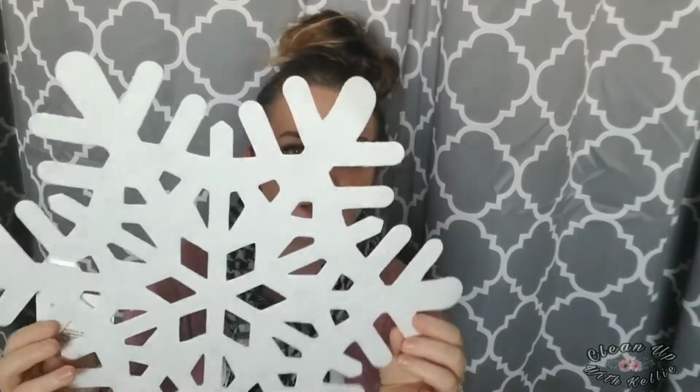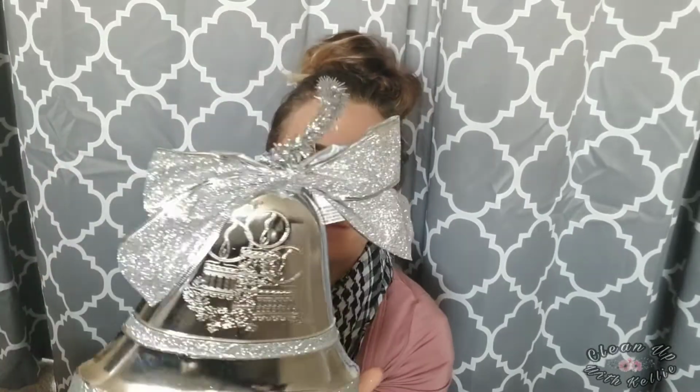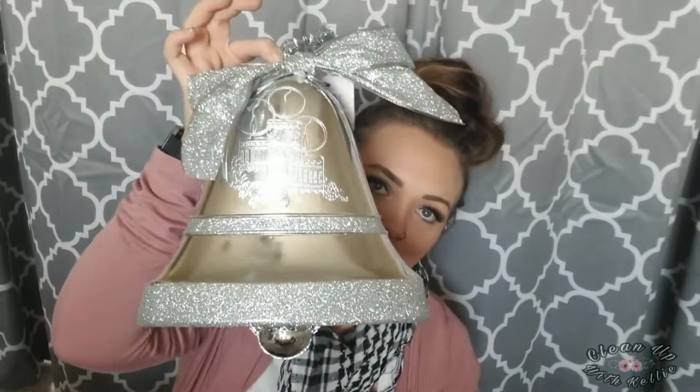So let's move on to the Dollar Tree. Got these, they're pretty big. Big snowflakes, they're kind of like a felt material. So I got 3 of them. My whole bag here, I'm gonna have to vacuum because there's a lot of glitter. I got this bell. Dollar Tree bell. Sorry though, the sun's really bright. And then on the inside it's kind of dipped in, so it's pretty easy to hang up, I'm guessing. So there's that.